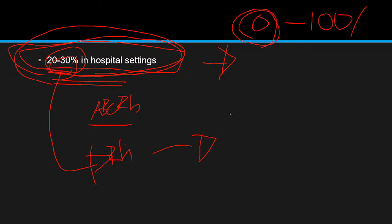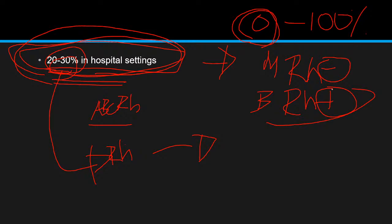In Tagalog, naaagapan. For example, kasi si mother RH negative. RH negative si mother. Si baby RH positive. RH positive. Mother, baby. She got pregnant once. Okay. And then baby number two is RH positive also.